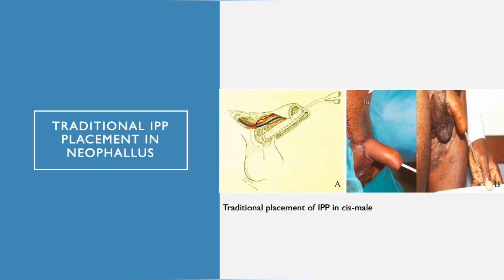As seen here, these intraoperative photos illustrate the traditional placement of an inflatable penile prosthesis into a neophallus. Here we see a cis male patient who lost his native penis after tricorporeal priapism. The patient required exchange blood transfusions secondary to sickle cell disease.